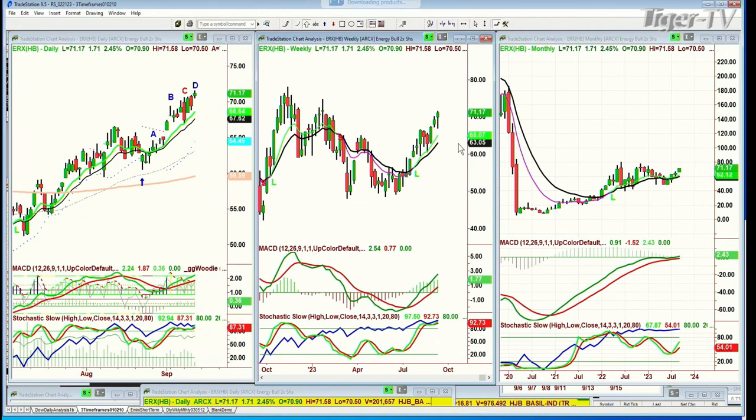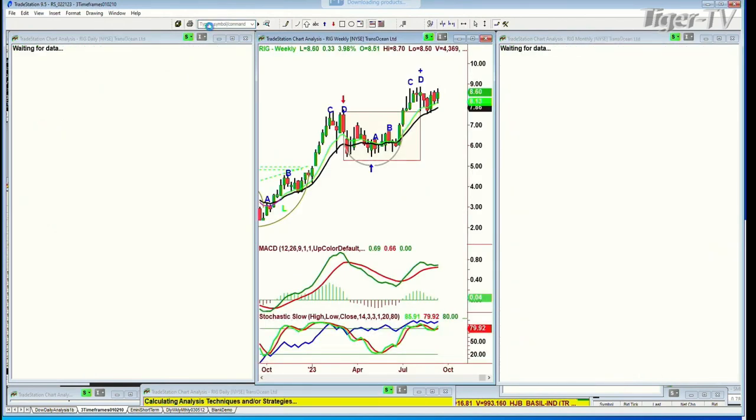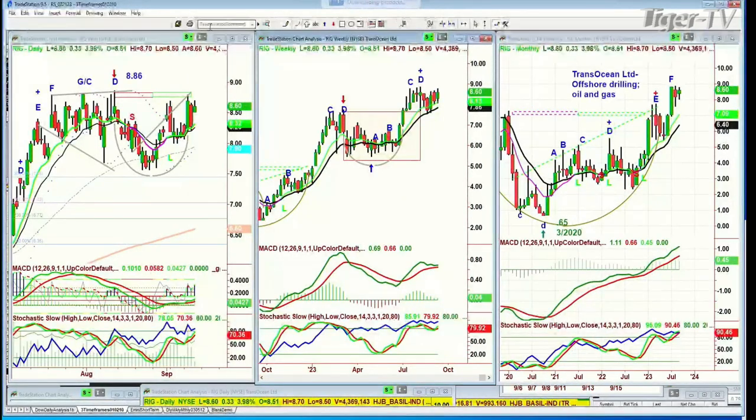So it's interesting that RIG, for instance, I had a question about Schlumberger earlier on. It is stalling a little bit, but it did break to the upside. But it also has in the weekly chart a cup and ladle that says at some point, even if it pulls back, it should still go higher. So each one is a little bit different, so I'm going to do them differently. RIG has the parameters I just said. It's just kind of stalling. Not bad.